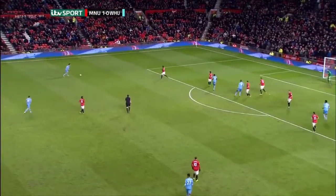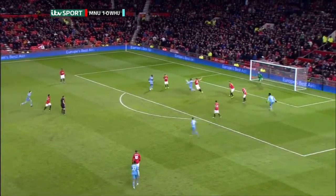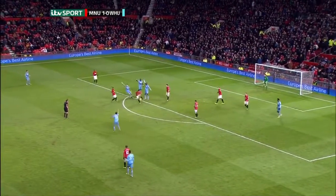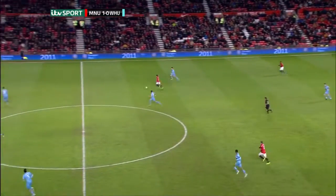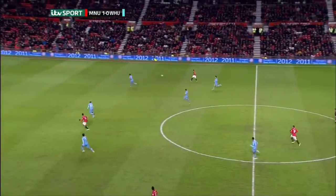Here's Dan Potts. Kicked in towards Cole. Raphael charged it down. There were handball appeals, big handball appeals. Raphael survived them and emerges with the ball.